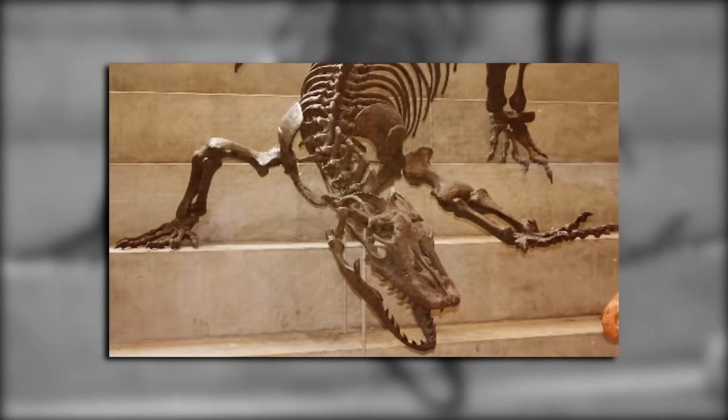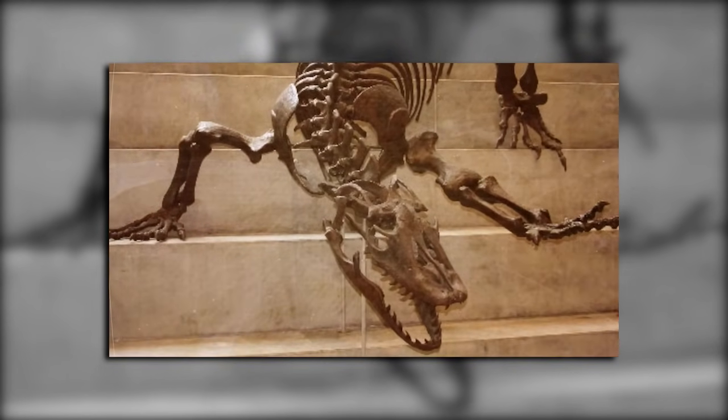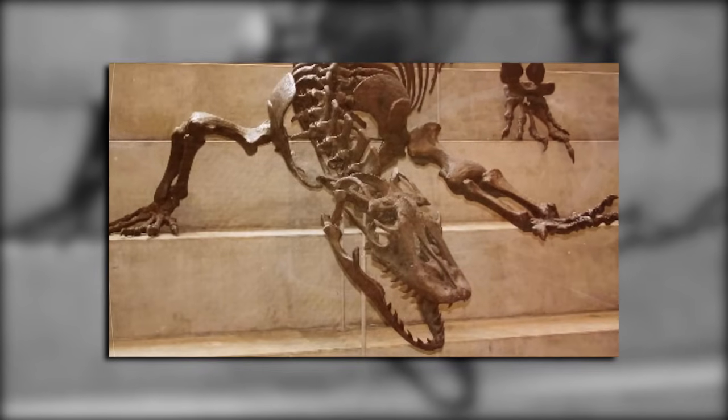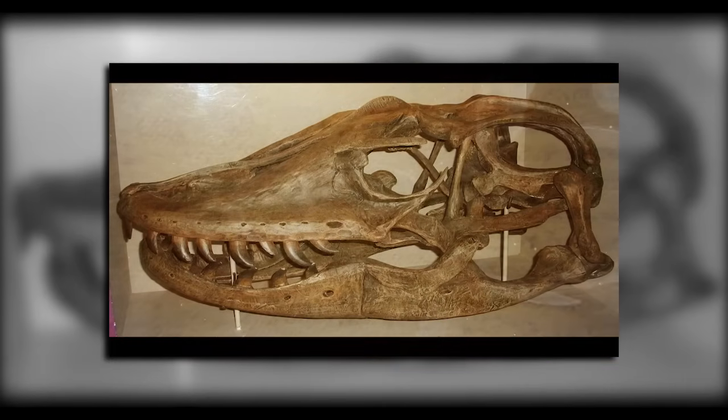Another mysterious creature said to be living in Australia is that of the Megalania. This is also known as the giant monitor lizard and lived in the southern parts of Australia about 50,000 years ago. It could grow up to 25 feet and could weigh up to 4,000 pounds. It's the largest identified lizard to ever exist.